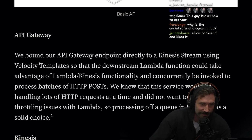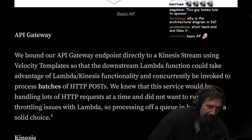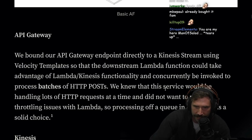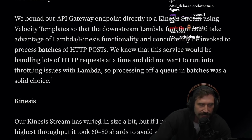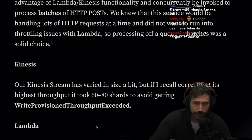API Gateway. We bound our API client endpoint directly to a Kinesis stream using velocity templates so that the downstream Lambda function could take advantage of Lambda Kinesis functionality and concurrently be invoked to process batches of HTTP posts. We knew that this service would be handling lots of HTTP requests at a time and did not want to run into throttling issues with Lambda. So processing it off a queue in batches was a solid choice. Okay, I mean, batching is always a good plan.